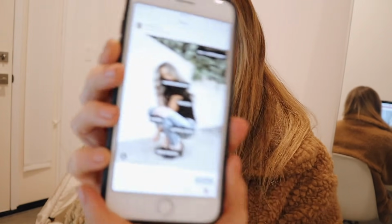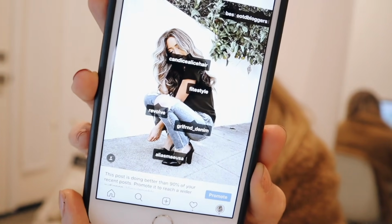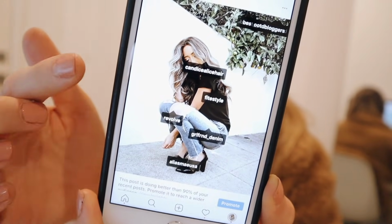And yes, sometimes I will post a photo like this and just straight up tag the brand. But one, that doesn't tell you the exact style it is, because like girlfriend denim, there's so many denim jeans out there. So it's like, where did she actually get this from? What exact style is it, you know what I mean?